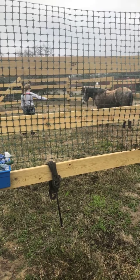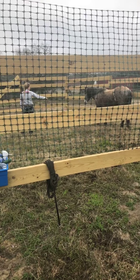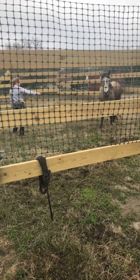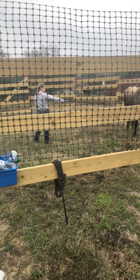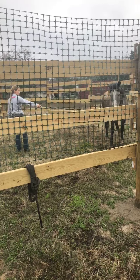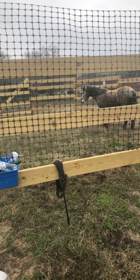Right now I'm inviting her to reach out and touch this carrot stick. When she turns her head towards it, I'm going to take a step back and say that was a good reaction.